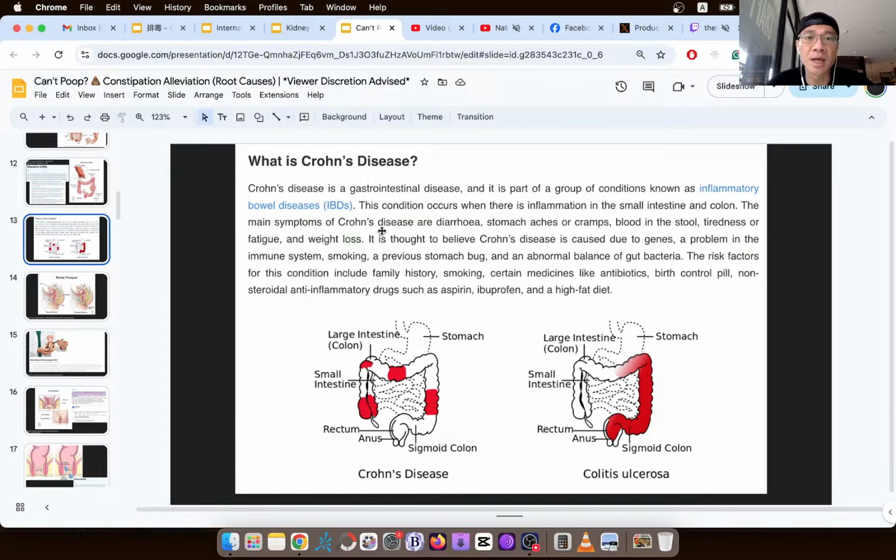It's another gastrointestinal disease. It's part of the group of conditions called inflammatory bowel diseases. This condition occurs when there is inflammation in the small intestine and colon. The main symptoms of Crohn's disease are diarrhea, stomach aches or cramps, blood in the stool, tiredness or fatigue, and weight loss. It is thought that Crohn's disease is caused by genes, a problem in the immune system, smoking, a previous stomach bug, and an abnormal balance of gut bacteria.